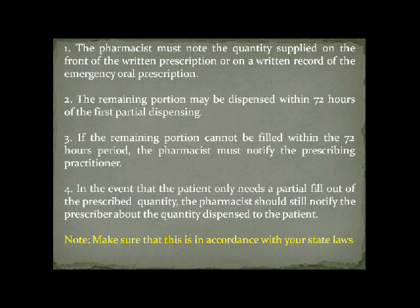If the remaining portion cannot be filled within the 72-hour period, the pharmacist must notify the prescribing practitioner. And finally, in the event that the patient only needs a partial fill out of the prescribed quantity, the pharmacist should still notify the prescriber about the quantity dispensed to the patient. Always make sure that this is in accordance with your state law.